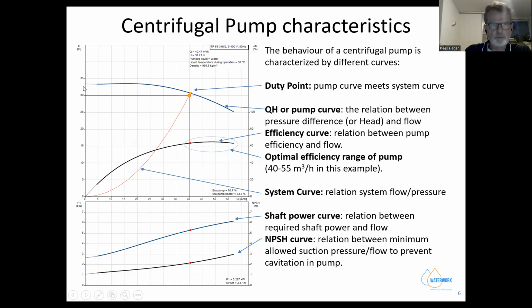You have a certain pressure which is supplied by the pump when the discharge valve is closed, so there's no flow. And when you slowly open this discharge valve, you can see the flow increasing and the pressure decreasing.